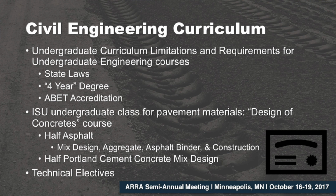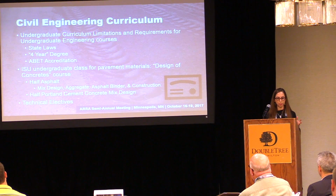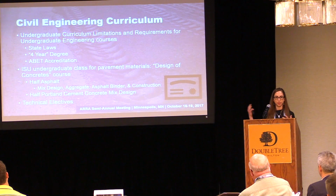So one of the topics that professors have been talking about at several meetings that I've heard recently is the challenge to integrate pavement material education into our undergraduate programs. Just to summarize some of these challenges, there's state laws. You have to have 4 years in your degree program, and then ABET has their objectives, and you have to meet the accreditation for ABET.